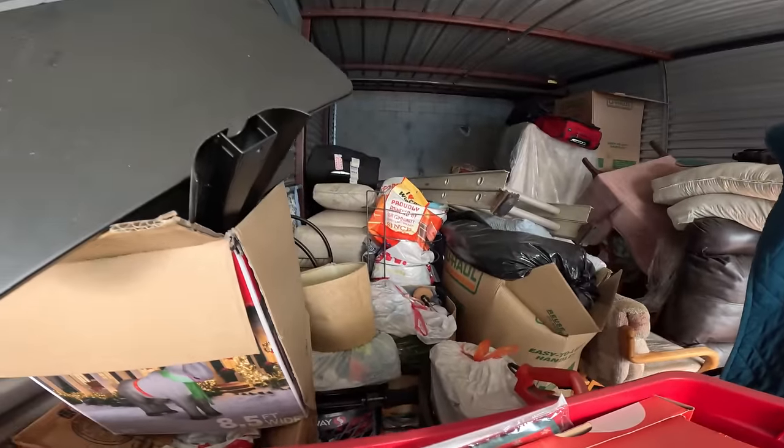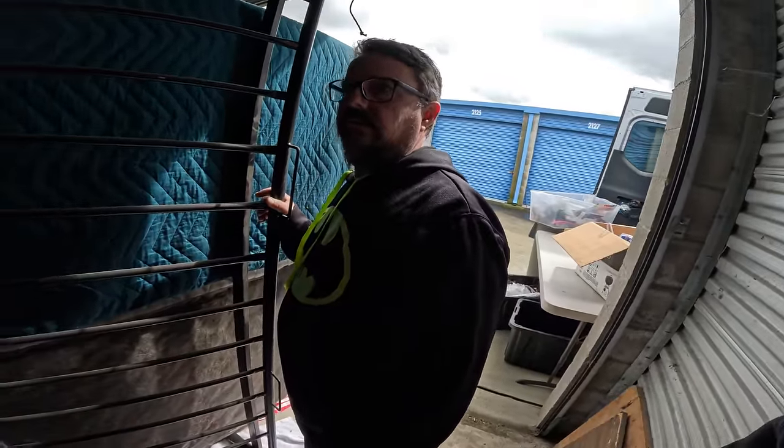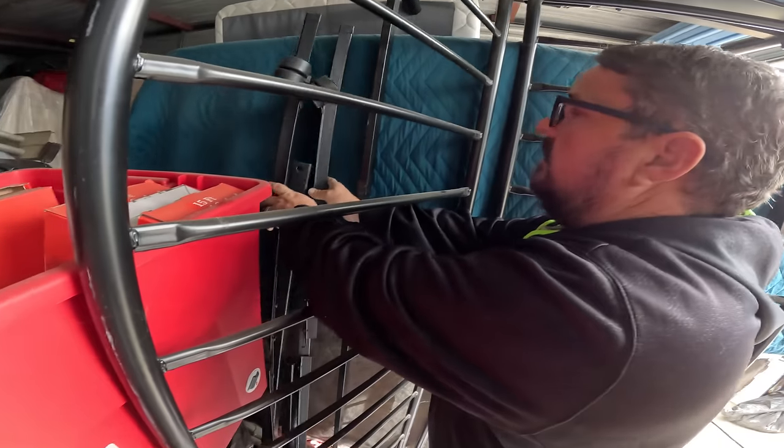I'm hopeful that there's some better stuff back here. So far not good, but it's only $1. But it doesn't really matter what it costs. We spent 10 grand, it don't matter. I mean, if it's good stuff, that's what matters. The purchase price doesn't matter as much as the quality of the item.